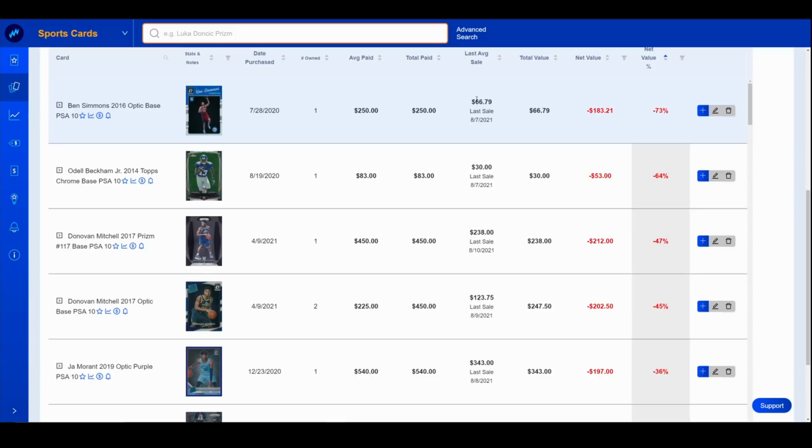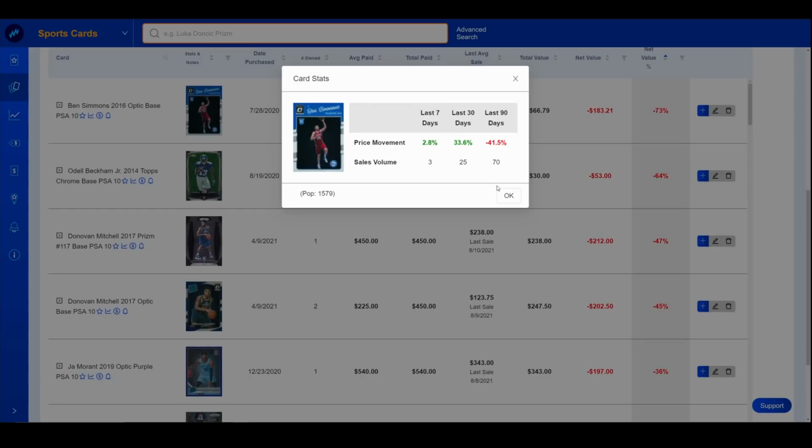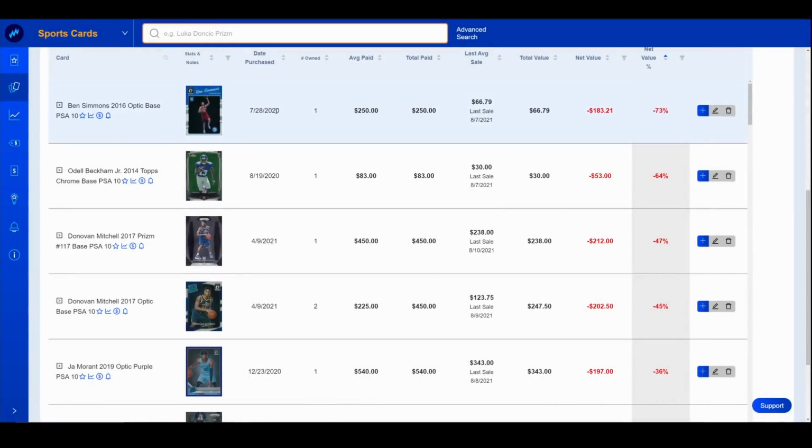The first one is a little unlucky and a little stupid on my part. This is Ben Simmons Optic PSA 10. I purchased this back on 7/28/2020. Stupid on my part is because I bought at basically the peak of the market. They were still in the playoffs in the bubble. The Sixers looked good. They had won their first round, I think. I don't remember the exact specifics, but regardless, they were one of the favorites.